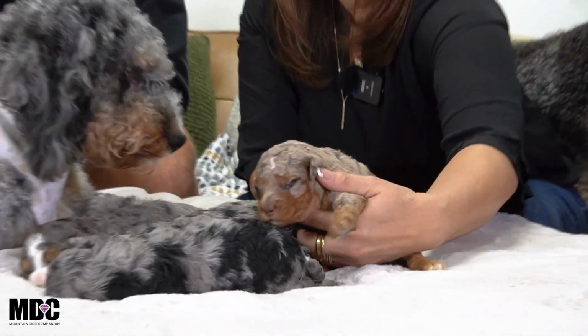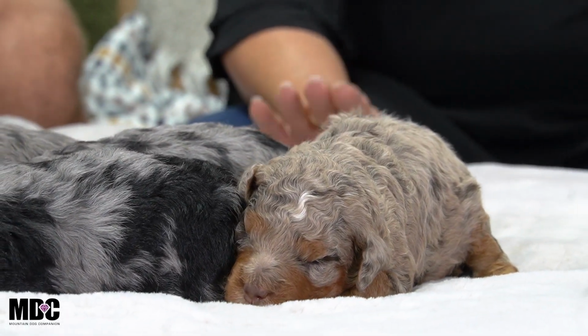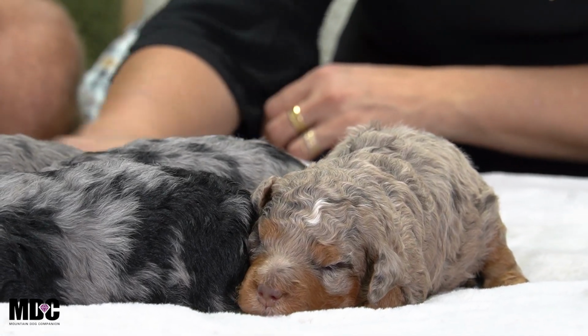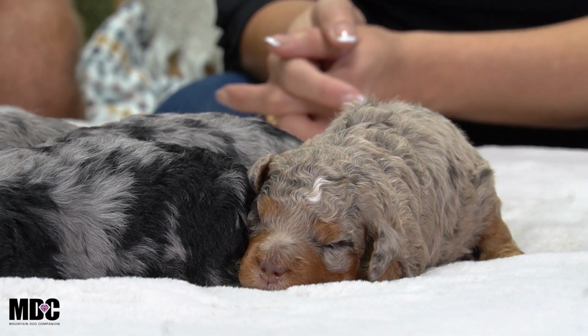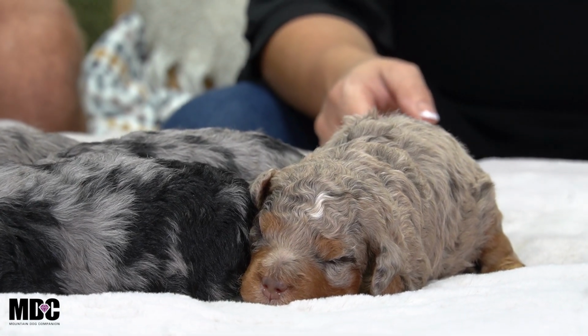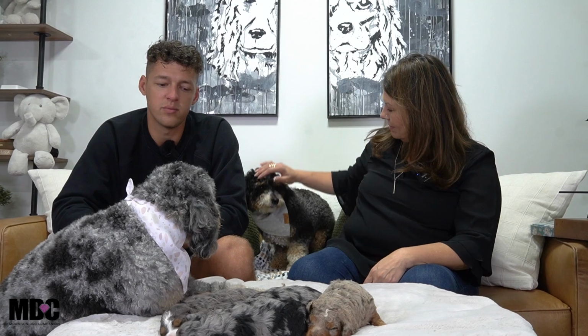So we'll go through, talk about each one. Since it's a smaller litter, we can go through and weigh each one and give you a better idea of how they're coming along. And then maybe we'll do 1 puppy with ENS and ESI, just to give you a good idea of what that looks like.